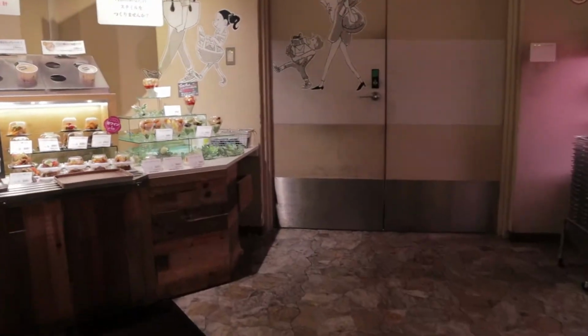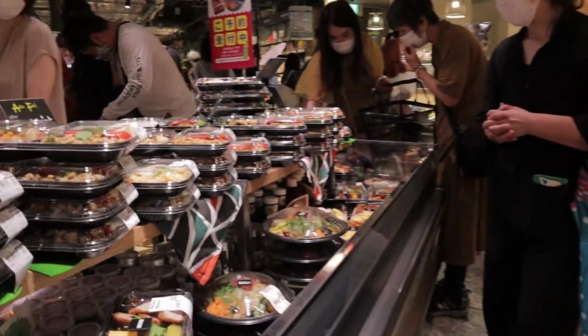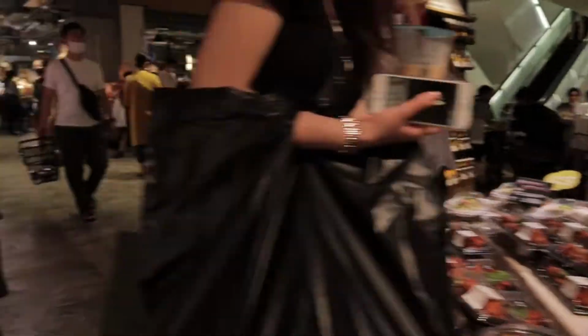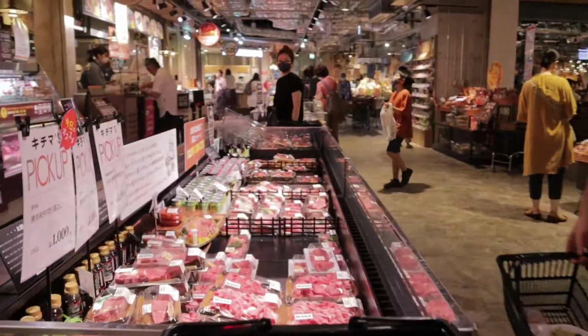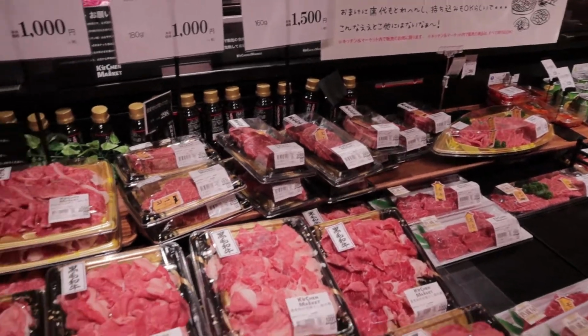And here they had the basil beef, like Thai food, some noodles, and some soup. Here they have beef. You can get your beef and then you can grill it, but it's pretty expensive.